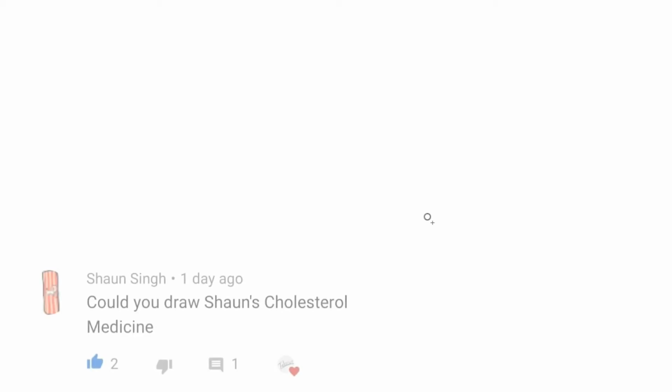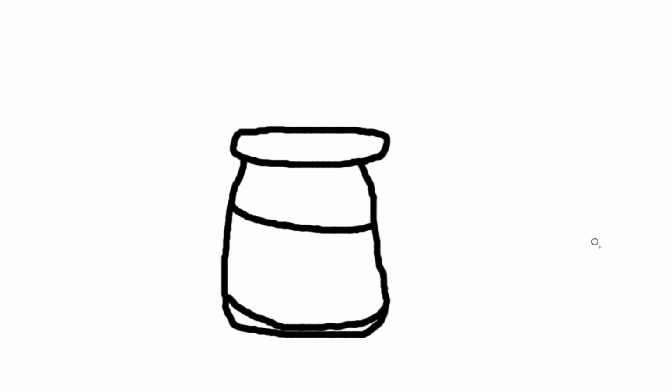Today I've got a suggestion, a special one this time, for Shaun's cholesterol medication. So we want to start off with the lid of the medication. See, medication's very important, so you don't want to mess it up, because if you mess it up, then, you know, it could be very unhealthy. So it's kind of wide, but that's alright. That's normal. It's normal sometimes. Alright, kind of looks like that.